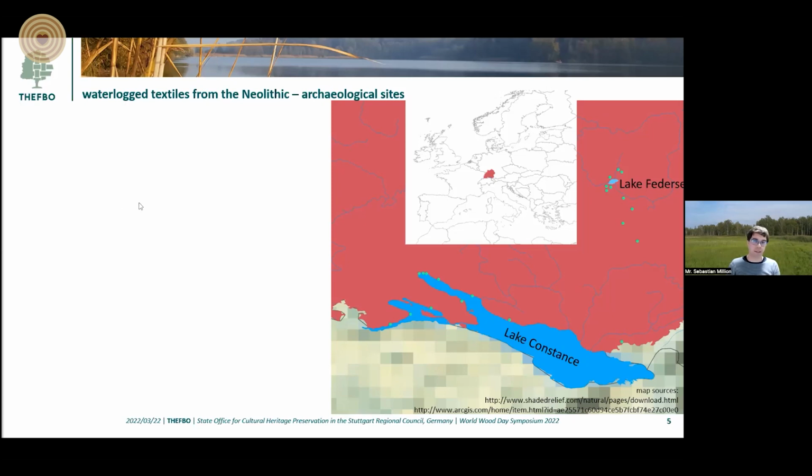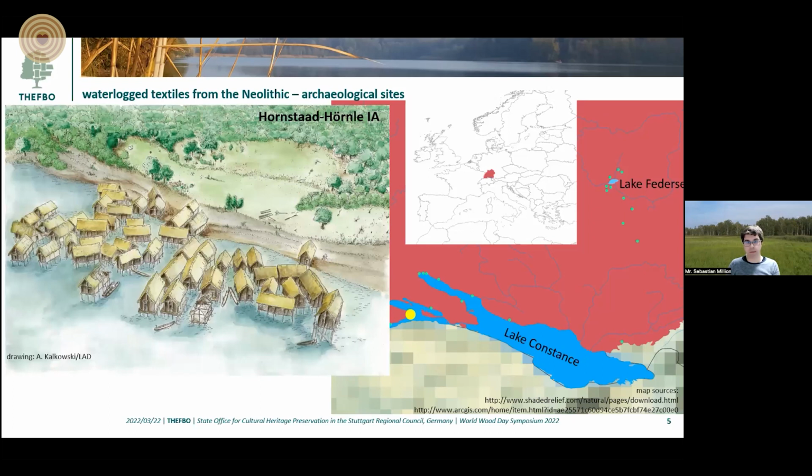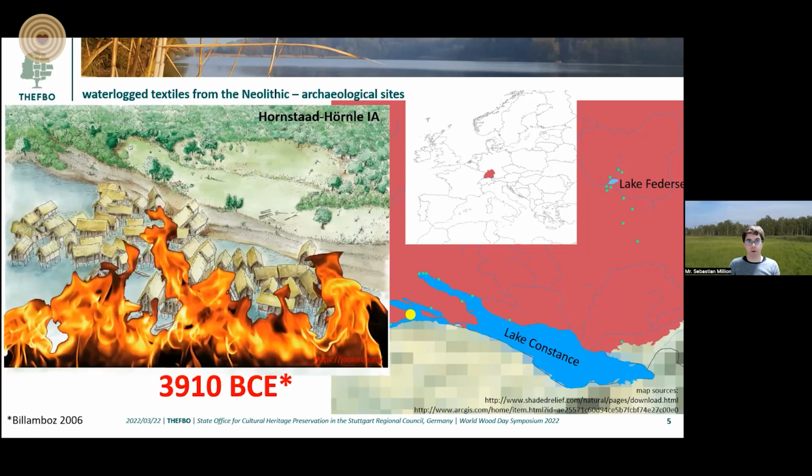About 2/3 of the textiles were found in Hornstaad-Hörnle, which is located where the yellow dot is. This drawing shows the reconstructed situation according to the pile plan, before a big fire incident in the autumn of 3910 BCE, which was proved by archaeological features and dendrochronological results. Therefore, from this place, many textiles have survived in the soil of the lake, also due to charring.